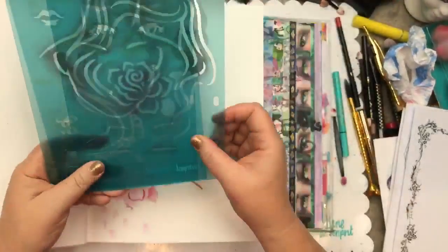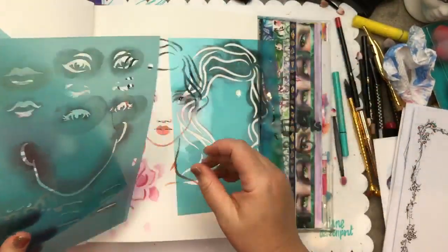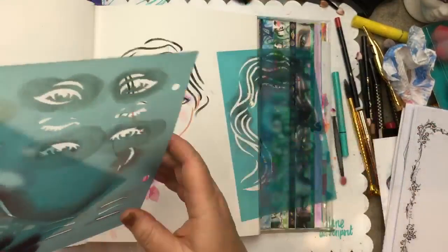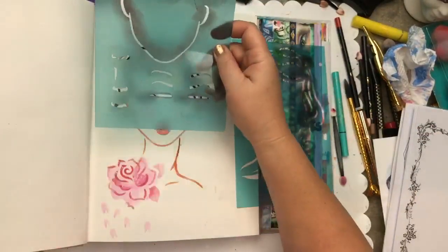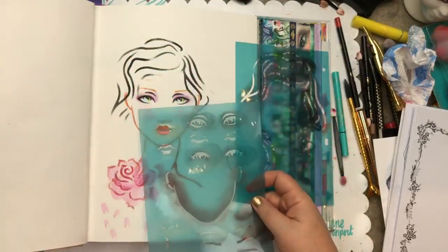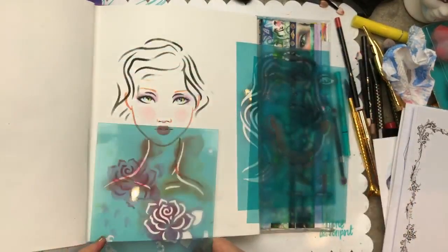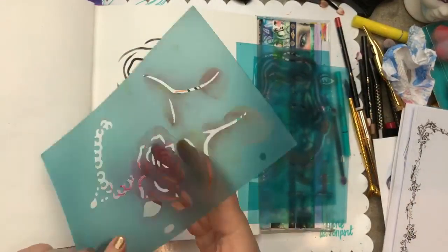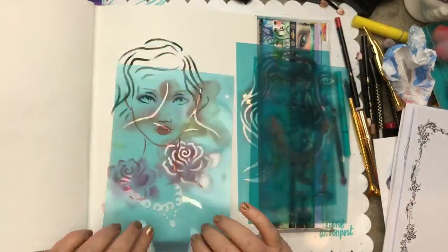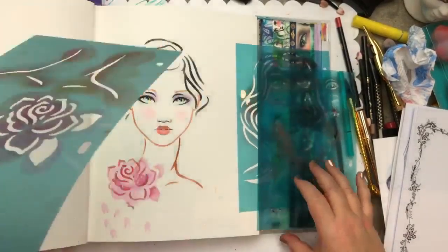So this set, you've got the hair and you can change the hair around. It's really very versatile. You've got the jawline, 3 sets of eyebrows, 3 sets of noses, some lips, 3 sets of eyes. And then you've also got the neck, so you can use it this way or this way, and some accessories as well. Oh, she might need a little bit of ooh la la. Maybe she was off to Chanel or something.